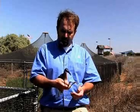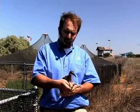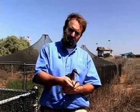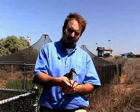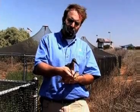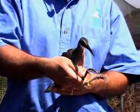All right, so we have a light-footed clapperrail here. This is one of the birds from our captive propagation reintroduction program here at the Chula Vista Nature Center. This is one of the most endangered coastal birds in all of California. They have a range from Santa Barbara down to the Tijuana U.S. border, and then a small population in Baja California itself.